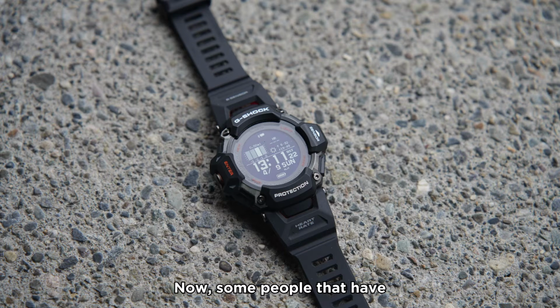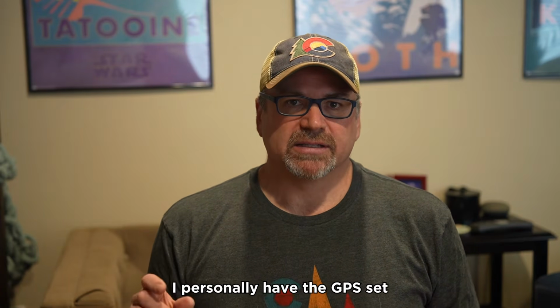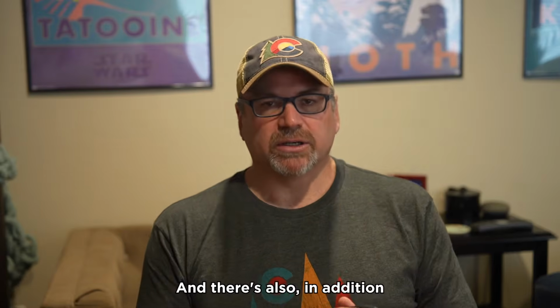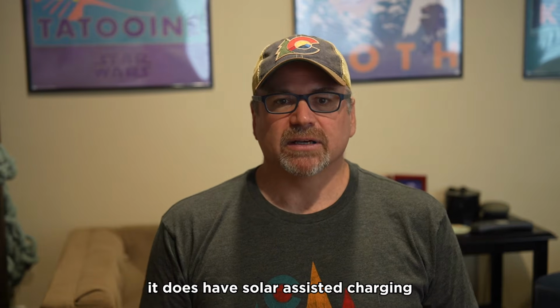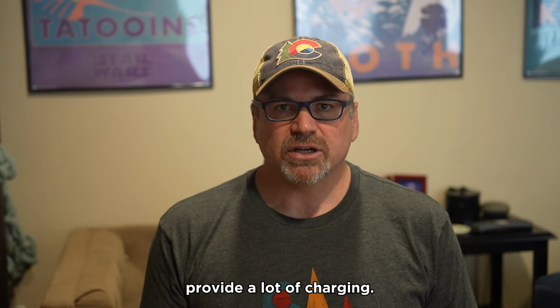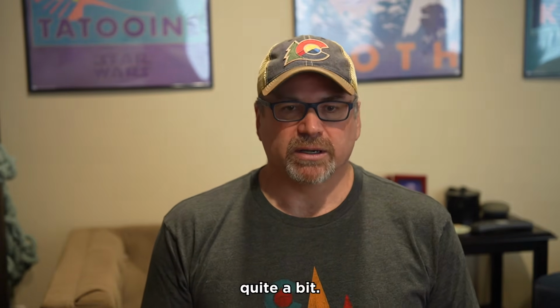Now, some people that have G-SHOCK watches may ask, what's the battery life on it? I personally have the GPS set to the highest level of accuracy, so the most frequent. I have some other settings set pretty high. What I find in doing 2-3 runs a week, I'm getting about a week of battery life out of it, which is pretty good, right? And in addition to charging via USB and a proprietary charger, it does have solar assisted charging, primarily for the clock part of the watch. So it's not going to provide a lot of charging, but if you're just primarily using it as a watch, that solar charging will help out quite a bit.